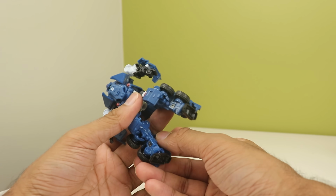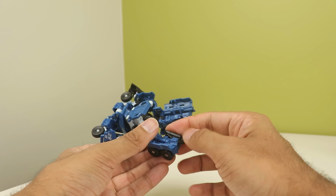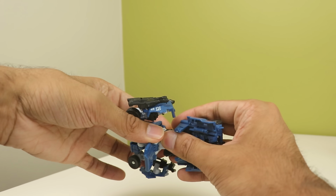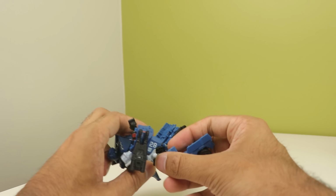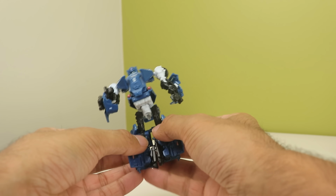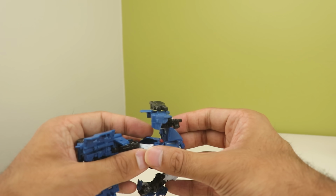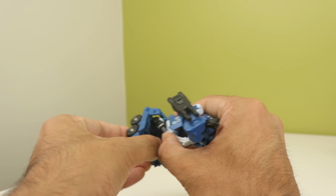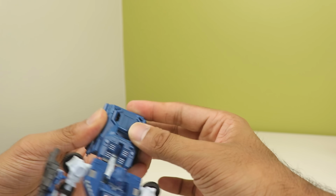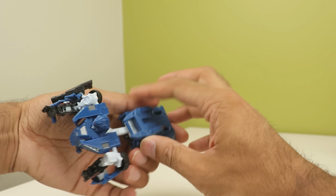Now, Breacher, so you fold out the back of the legs, right? And then you flip this up to form the back of the whatever he turns into. Then you rotate the waist. Oh, there goes his leg again. This leg, I swear. There we go. I gotta stop saying there we go. That's a vocal tick, and it's really annoying me. Unpeg this, bring this out, close this up, and then bring that up. Like that, and then rotate the turret 180 degrees.